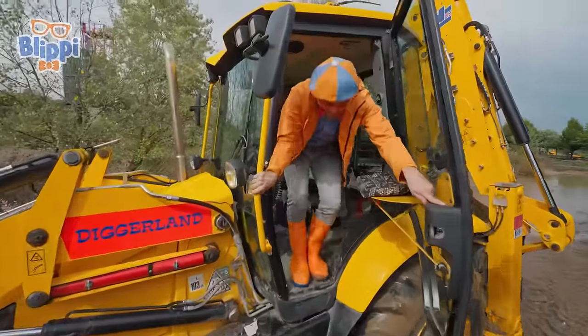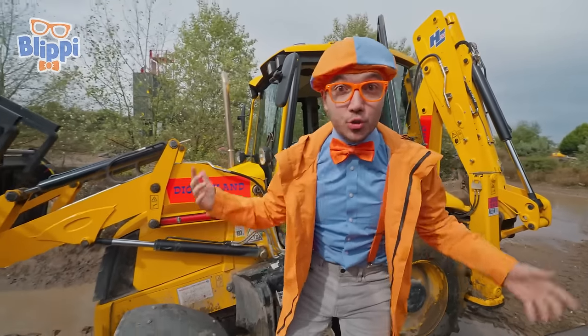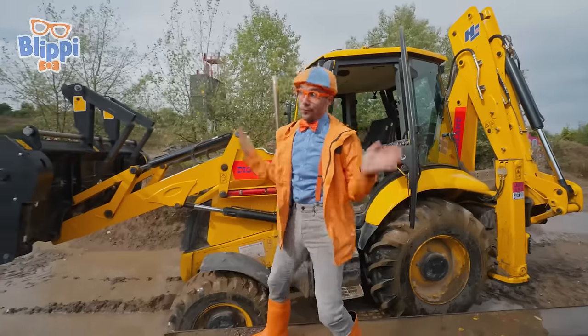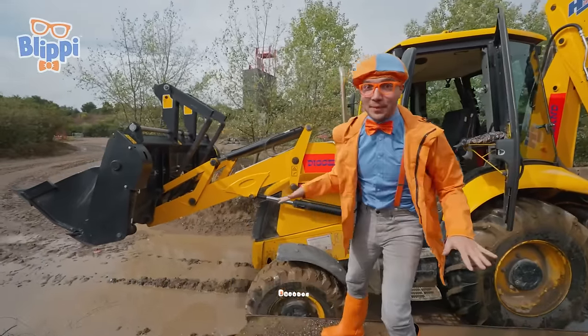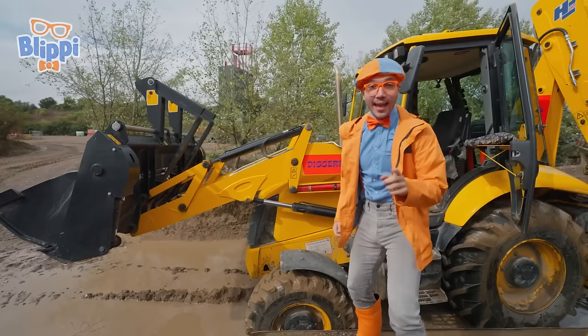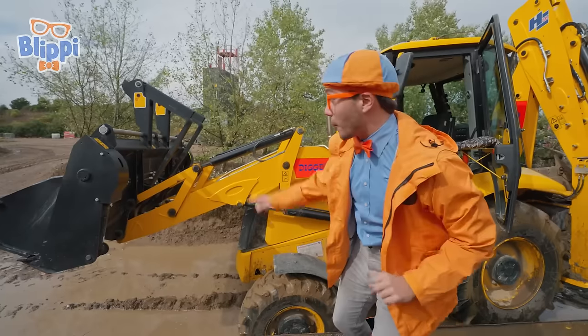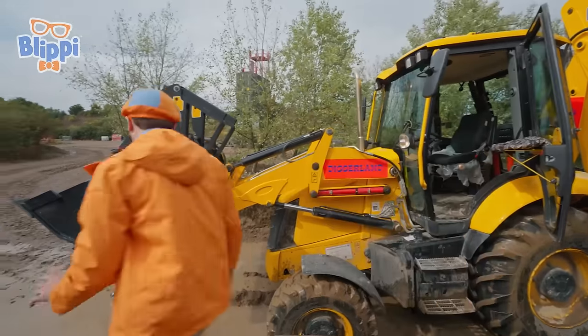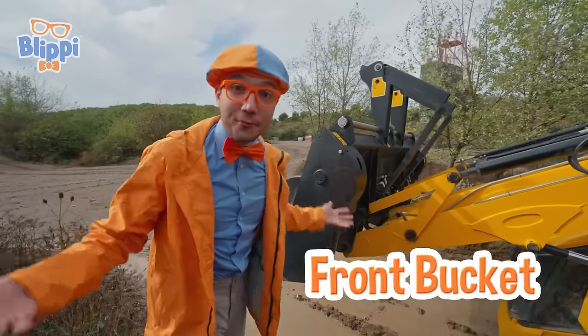Hello, check it out. Do you know what I was just driving? Yeah, that is a backhoe. It's a little bumpy to drive, but so fun. And I thought we could go on a ride together. But first, I wanted to show you this. Do you know what this is called? It's called the front bucket.